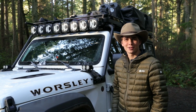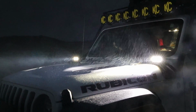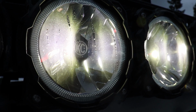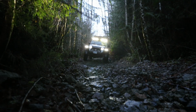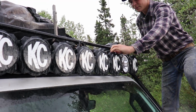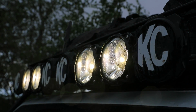Hey guys, Peter Jr. here. So I'm going to be talking about our KC lights that we have on the Jeep and how they've performed over the past year. So up front we have the KC Pro6 LED light bar, and these are excellent lights. We've really loved them for driving at night. They're super bright. You can take off the caps and only have 4 lights open, or all of them open, as many as you want, to match whatever need you have.